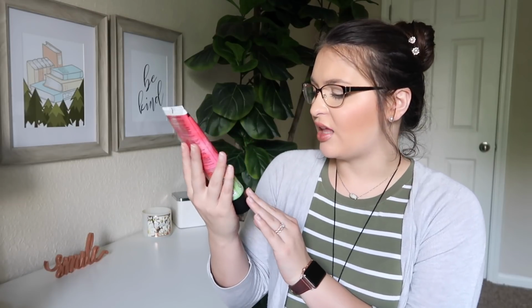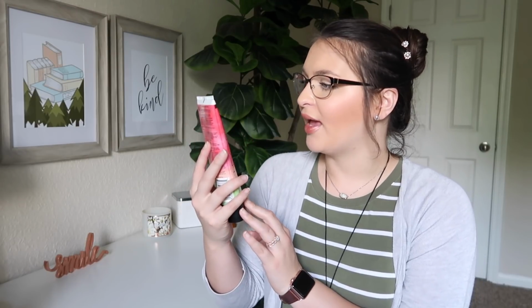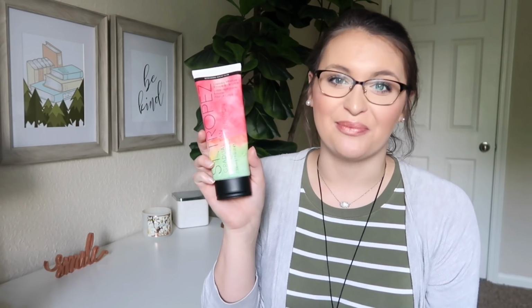So the watermelon is only there at the beginning, but that was enough for me, and I actually really like the color that I got from this. I wish I had taken progress pictures of it, but I feel like it was perfect for me. I don't know if there's a level to it. I am pale, but you know how some self-tanners have a level, medium, light, I don't know. I got this one and I really liked it.